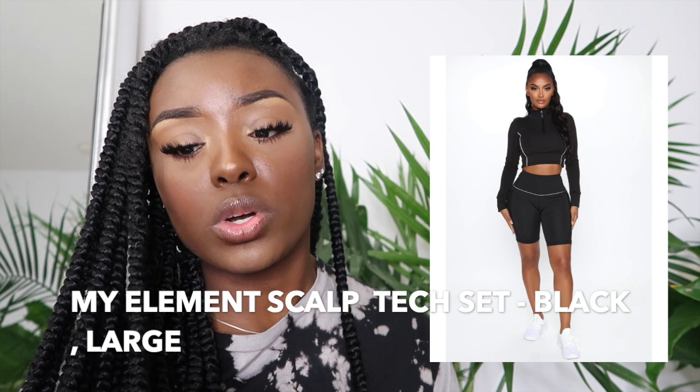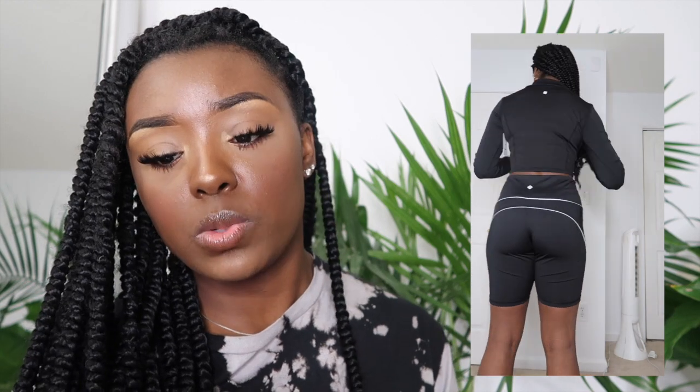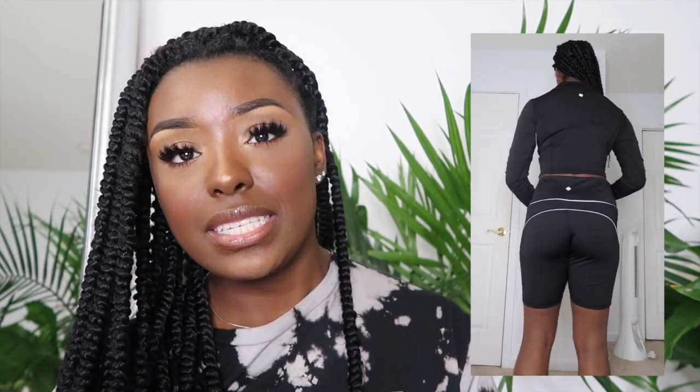The next thing I got was My Element Biker Shorts in Sculpt Tech in the color black. And I got it in the size large. And actually it is a set, so I will be showing it to you in the set. It comes with a top and bottom. But this set, it's very cute. The shorts are not very stretchy and it's more stiff than anything. The top is cute and doable, but them shorts, I don't know. They're not tight around the waist. So when you go down to do a squat or something, I just don't feel comfortable wearing them, because you would have to keep pulling them up. So that one is not my favorite. It is cute, but I wouldn't work out in it.